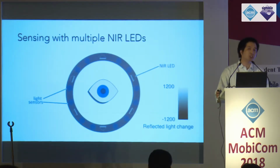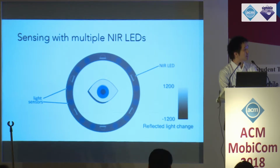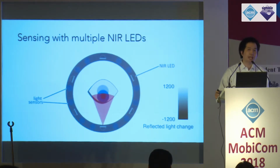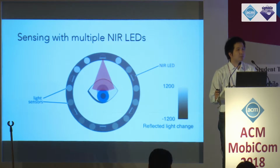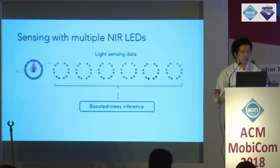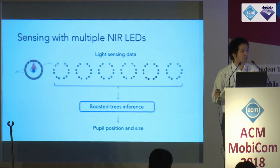Here we have a ring-shaped light sensing unit. It has 6 near-infrared LEDs and 12 photodiodes. As you can see, we use a color bar to represent the reflected light change with a center pupil. By emitting light from different directions, the photodiodes can capture different spatial patterns. These patterns increase the number of features we can get from the eyes, given the pupil position and size. When the system collects the raw data, it first passes the data to a supervised learning model based on boosted regression trees. The model then outputs the pupil position and size.